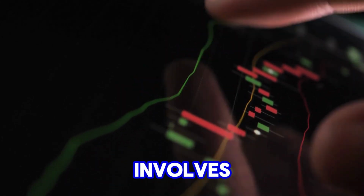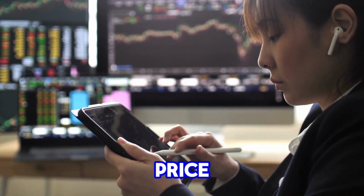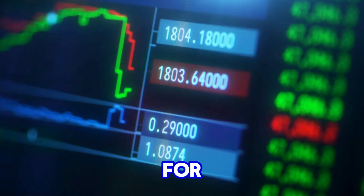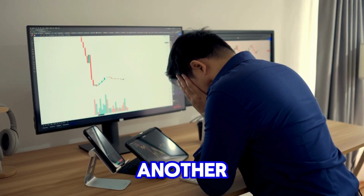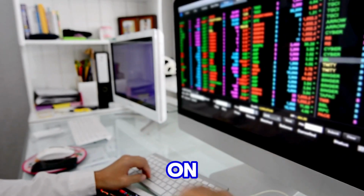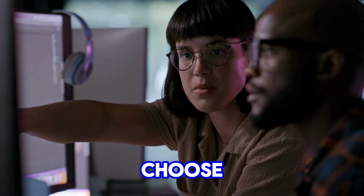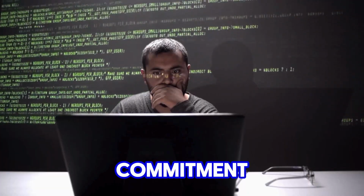Day trading involves buying and selling Bitcoin within the same day, aiming to profit from short-term price movements. Swing trading, on the other hand, involves holding positions for several days or weeks to capitalize on larger price swings. Another strategy is scalping, which focuses on making small profits from numerous trades throughout the day. It's important to choose a strategy that aligns with your risk tolerance, trading goals, and time commitment.